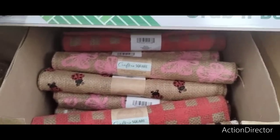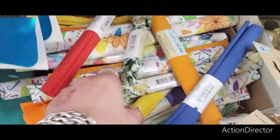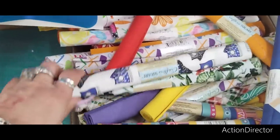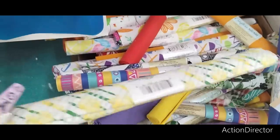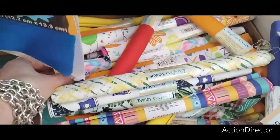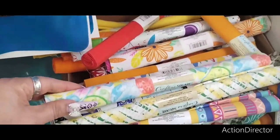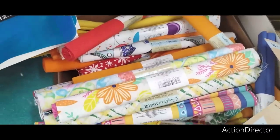Then I wanted to show you guys that they're coming in with more swatches. You have kind of like the jungle print. You have the sneaker. This is kind of like an 80s print. And you have the lemon, which is really pretty. And look at this one. This one is super cute too. Looks like you have strawberries. You also have the floral. So lots of cute little stuff.